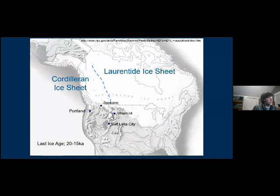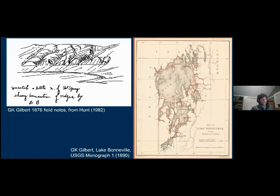So what was Gilbert doing? He was searching for an outlet to pluvial Lake Bonneville. He crisscrossed the basin with his assistants in the south end and in the north end, looking for where this lake had escaped. And he knew that it had to have an outlet because of the nature of the shorelines that were formed around this lake. And this is a sketch from his 1876 field notebook, and he draws these two prominent shorelines. The upper one, which he labels in his field books as BB, the Bonneville shoreline, and then the lower one, about 300 feet lower, called the Provo line.